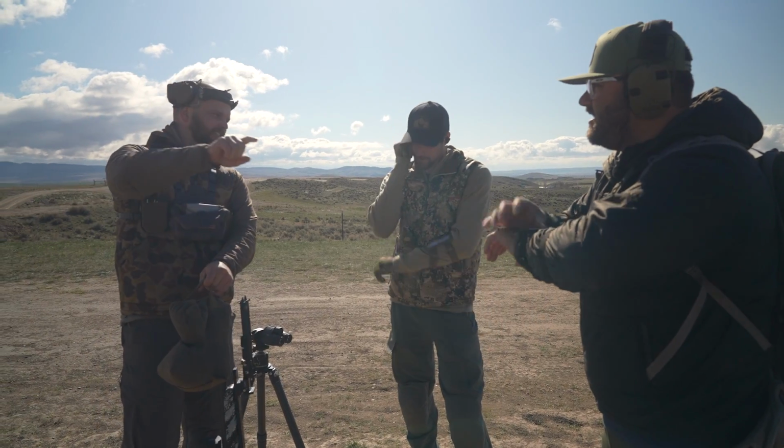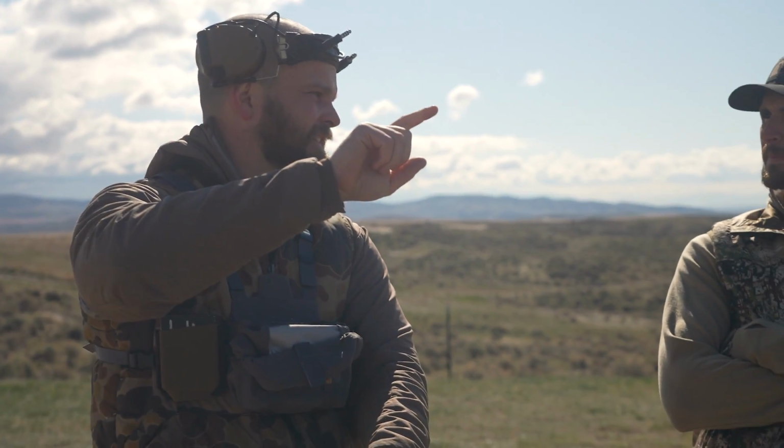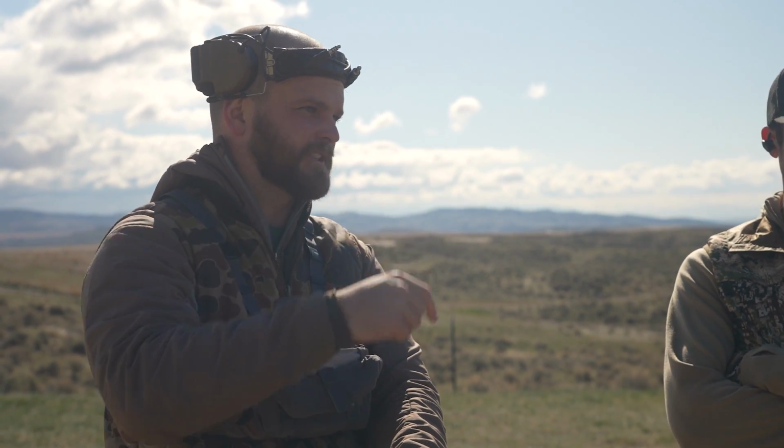You're gonna shoot target 1, target 2 from position 1. Yep. And then you're gonna move, and then you're gonna shoot target 1, target 2 from position 2, and then whoever's shooting second, we'll do that same thing.